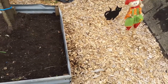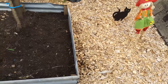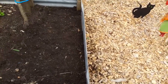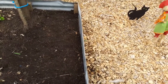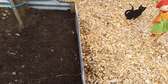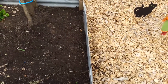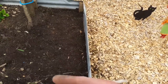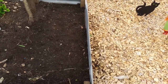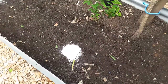We firmed it all back down with our feet, and we're going to get ready to start transplanting the onions and leeks. So even if you have poor soil, you can do something about it, I've now discovered. And I should have known this from years ago. I've got a great big bag of lime in the garage there that's been there for years. It'll still be okay.